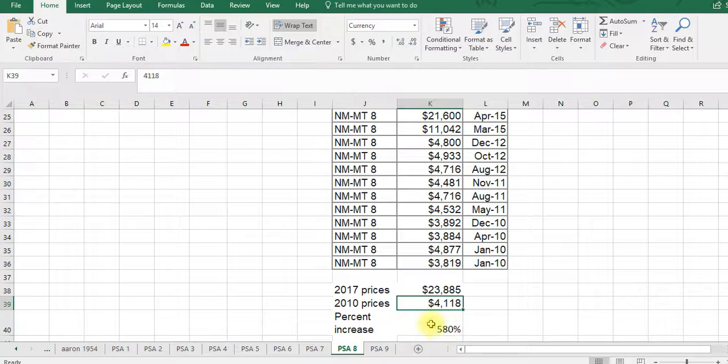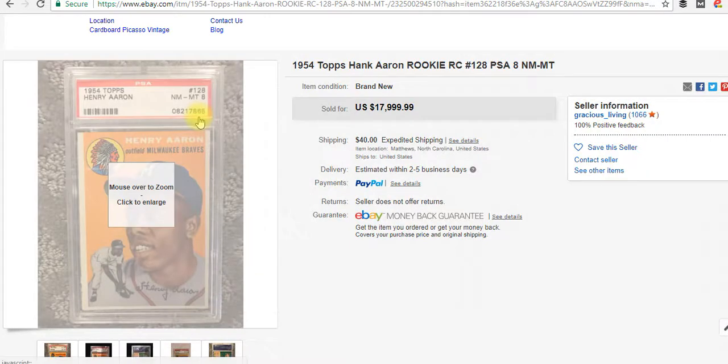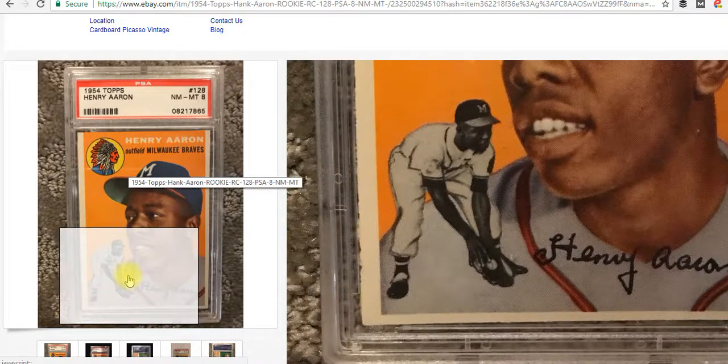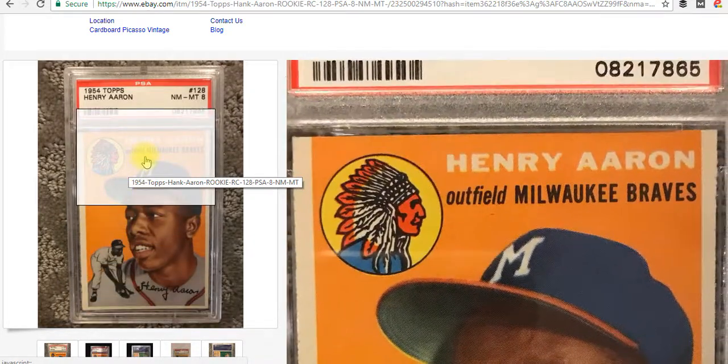That's pretty large. If we take a quick look at the card, here's the one that sold for $18,000. Look, the corners are great. There's maybe slight off centering, which is what kept it from being a 9, but it looks like a great card.